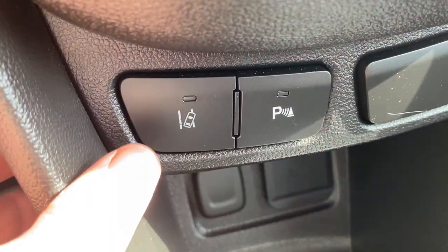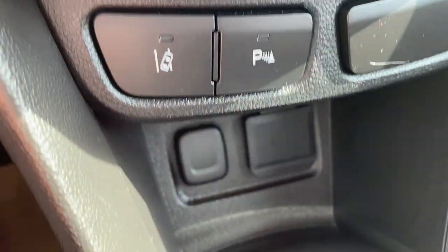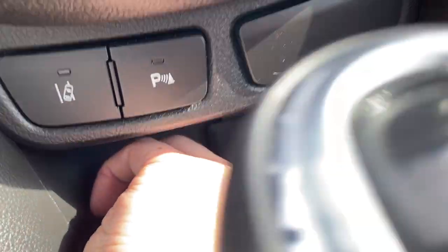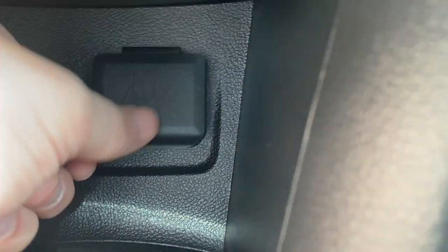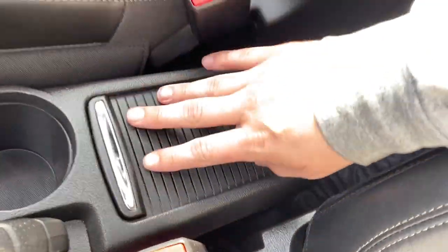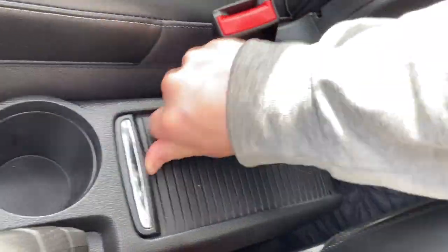Moving down a little bit more, we have our lane departure warning and parking sensors, as well as a 12-volt and a USB as well as aux plug-in. In the middle here we have two cup holders and a storage compartment.